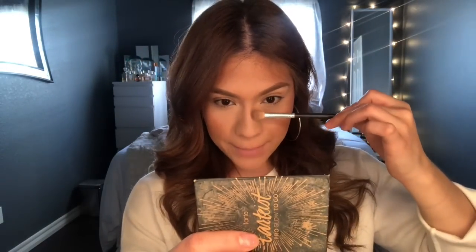For my nose, I use a smaller defining brush, something that's going to allow me to add some precision. And I have bad days and I have good days when it comes to my contouring on my nose. But obviously make sure you're looking straight ahead. And then I just take it from the beginning of my brow to the beginning part of my nostril, like right here.